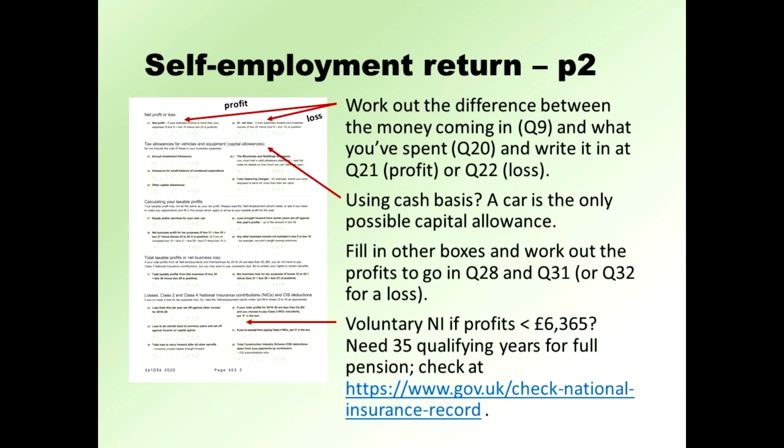So the big question is, is that worthwhile? Well, use the link there on the slide to check out whether you think you're going to hit the number of years you need to get a full pension, and that's 35 years. If you're going to fall short of that number, it may be worth your while making voluntary contributions at this point in time. So check your record. If you think it would be useful to you, put a cross in the box, and HMRC will come back and ask you for those voluntary contributions. But they're not necessary if you're above that threshold and going to be paying national insurance anyway.